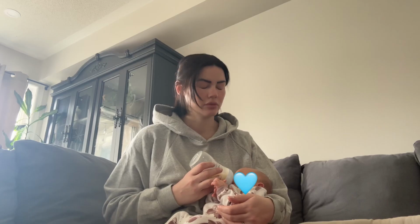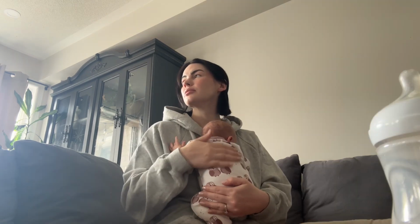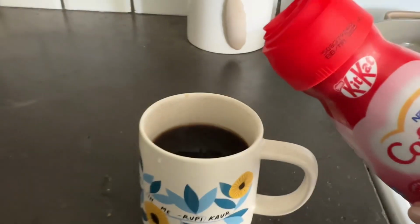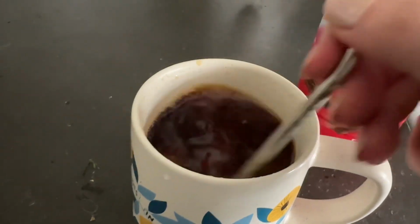And naturally, as most parents and guardians are aware, coffee is a must. Love this creamer that my husband bought. It's so delicious. It's like Kit Kat flavored.